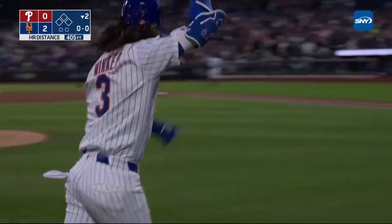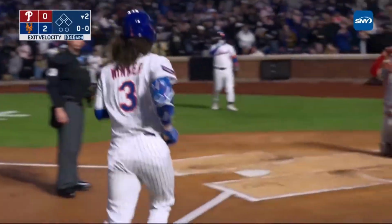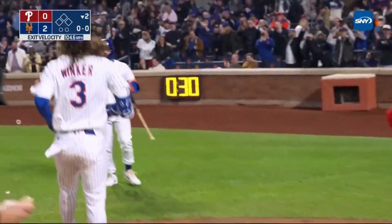Keith, the problem is when you're trying to establish the inside pitch, you have to be able to throw strikes in. If you don't, you get in hitters' counts.